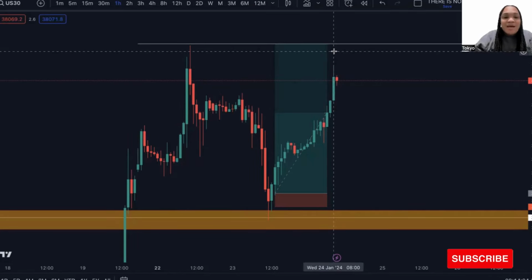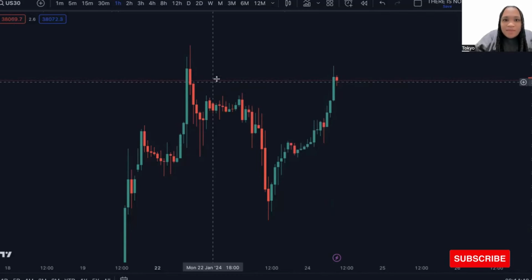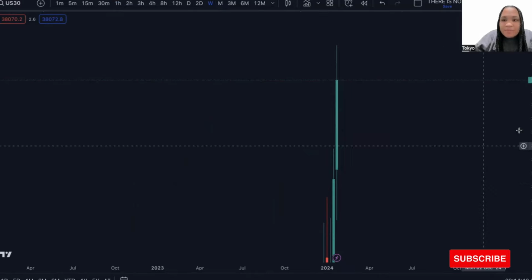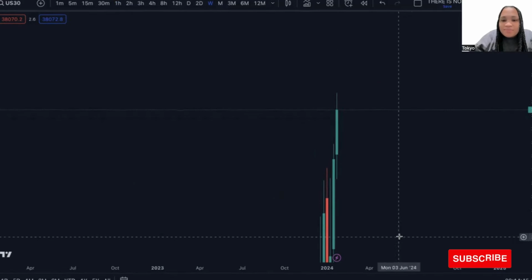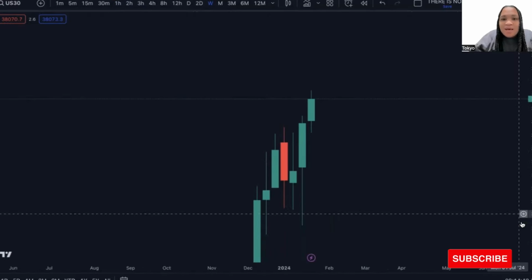Let's go and dive into my US30 system. I'm going to clear this chart and head over to the weekly time frame. So here on the weekly, as you can see, we're continuing to take out the previous week's high.